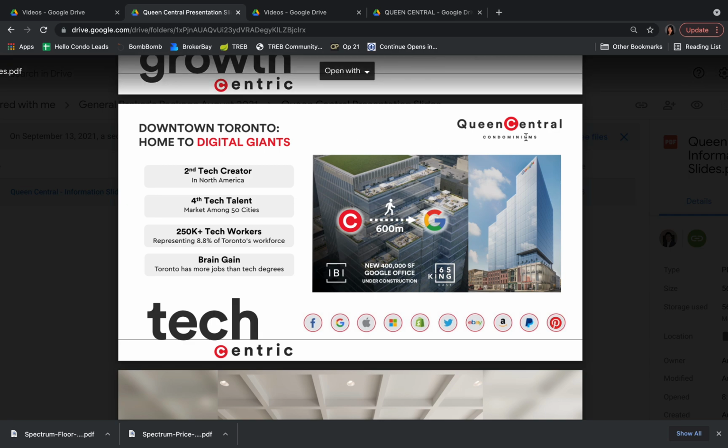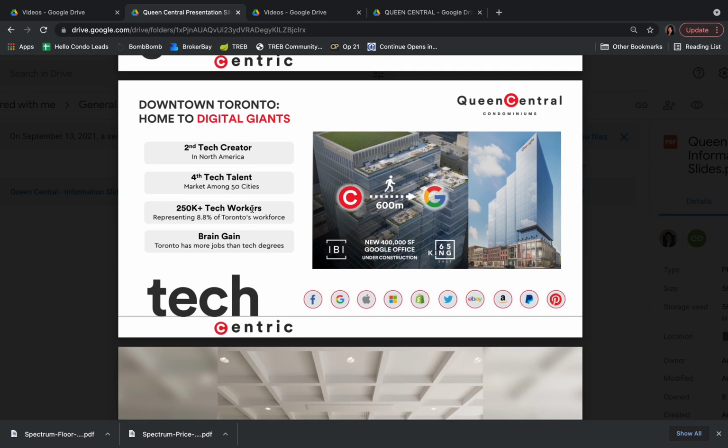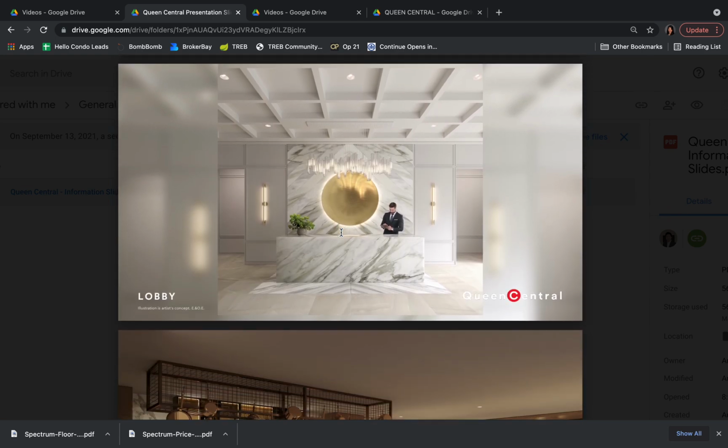Tech is also very hot in Toronto, as we know. We're the second largest tech creator, 4th in tech talent, 250,000 tech workers, and we have more jobs than tech degrees. So we'll definitely be seeing a lot of growth in that area as well.